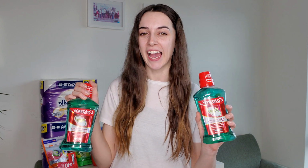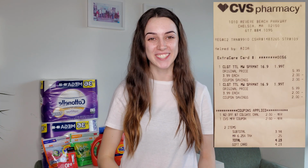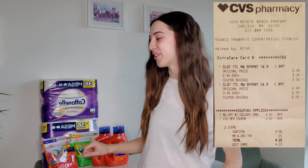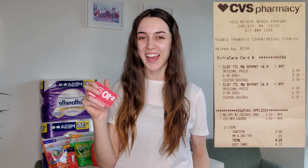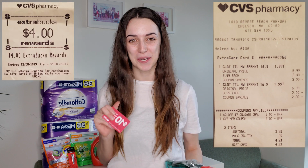For my second transaction, I picked up 2 of these Colgate mouthwashes, which are normally priced at $5.99 each, but this week they're on sale for $3.99. And when you buy 1, you get a $2 extra buck back. So I picked up 2 of these, and I also had a $2 off of $7 Colgate CRT, which I paired with this deal. So my subtotal came to $3.98, but I used this $10 off CVS gift card, which I got from my first transaction, to pay for that, and I got $4 extra bucks back.